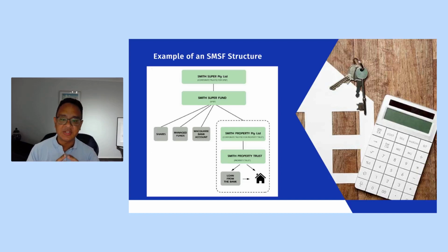But for that setup, you need to set up a property trust and a corporate trustee for the property trust as well. So that again is a new layer of complexity in there. Again, set up by the experts for us.